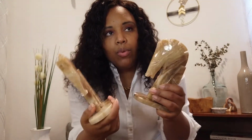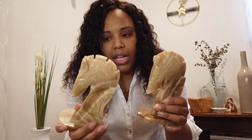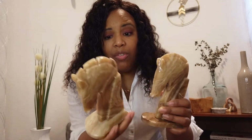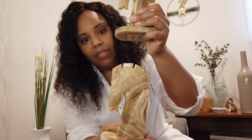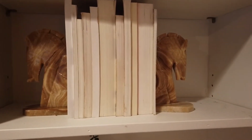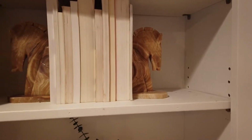And I've really been feeling like marble and onyx and those materials lately, and so I'm attracted to anything in those materials. So I was super excited to find these bookends, and they're very classic looking. I even wish they were a little bit bigger, like maybe this tall. I think that would have been even better, but I do like them. I love the marbling on that. Look at that.